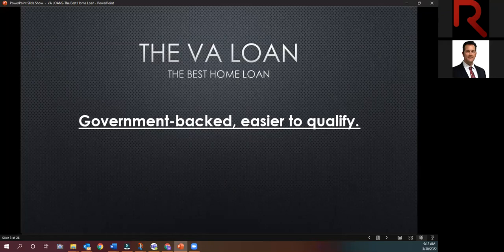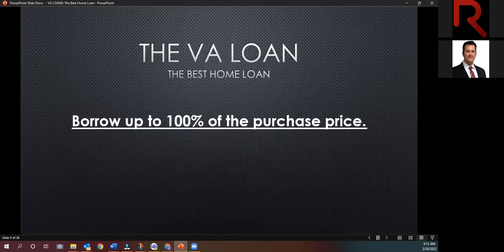It's government backed, which means that this is how they get to go 100%, because the government insures the loan to the lender for them. So again, another reason why there's no PMI. So a borrower can borrow up to 100% of the purchase price, but they don't have to. Now, there is what's called a funding fee that allows them to get this 100% financing. That's based off of the price of the property, and then it can be reduced or even eliminated completely based on the veteran's disability rating when they left the military. So a person with 100% disability, or I believe even as low as 10, can avoid paying that fee.